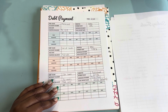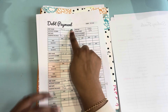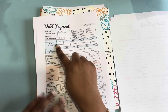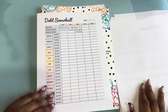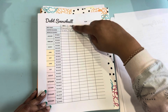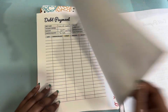If you saw my last video, that kind of went through what my debt payment is for 2025. So this kind of lays it out, my MasterCard, what the interest is, the starting balance, and then I will say how much I've paid and the balance throughout. Line of credit here and car loan is here. This is just another version of it, but this is for the debt snowball. So how much I did my smallest to largest debt, and how much minimum payments are, and then what that's gonna look like throughout the year.